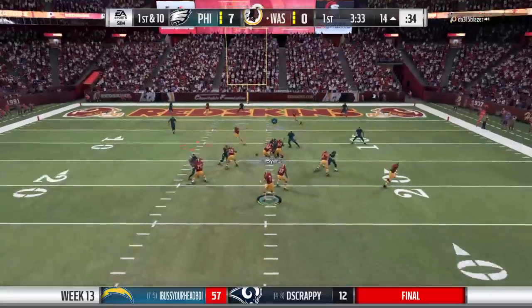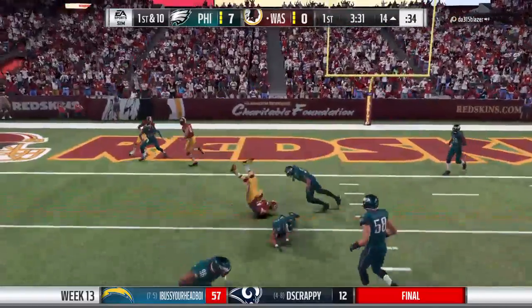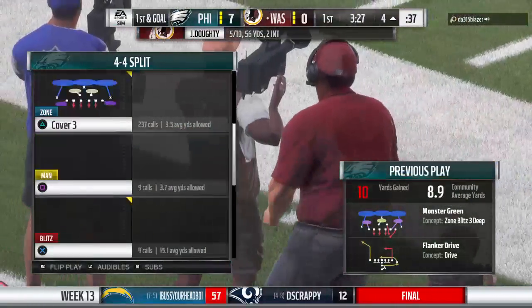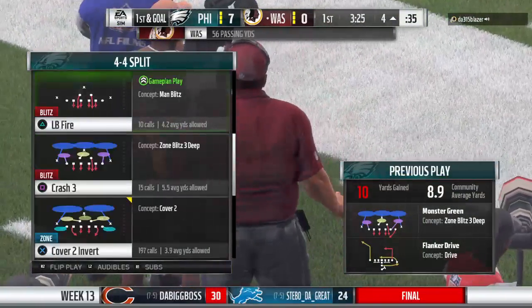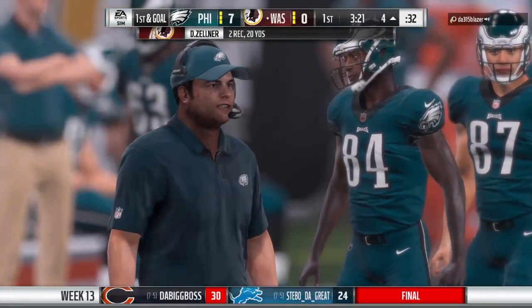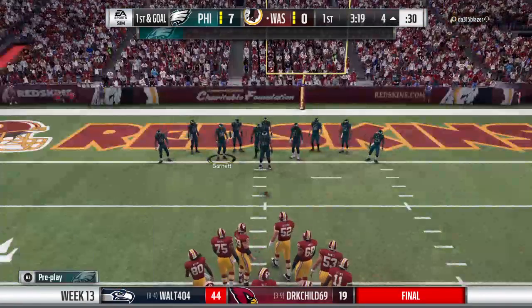From the red zone now, they'll look to throw. That's going to be caught at the 10-yard line. And all the way down inside the 5 to the 4. They get 10 more there, and I believe that'll be enough for another first down. It will. So now it's first and goal.